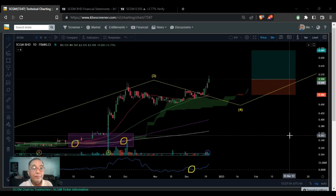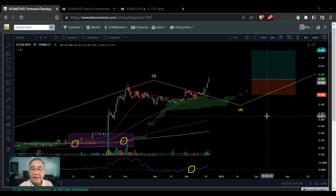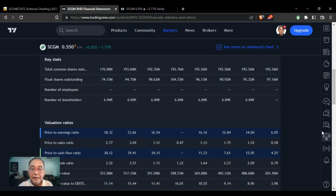SCGM. All right. And the stock code is 7247. SCGM, stock code 7247. All right. Let's get to the fundamental analysis first. As usual, we will calculate the intrinsic value.